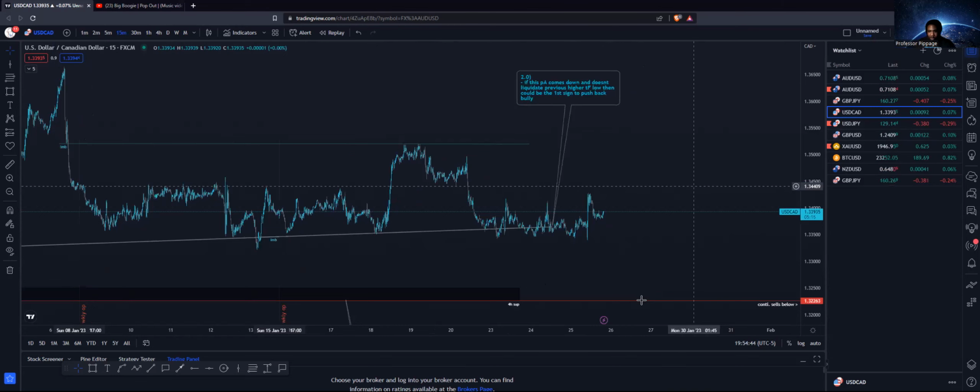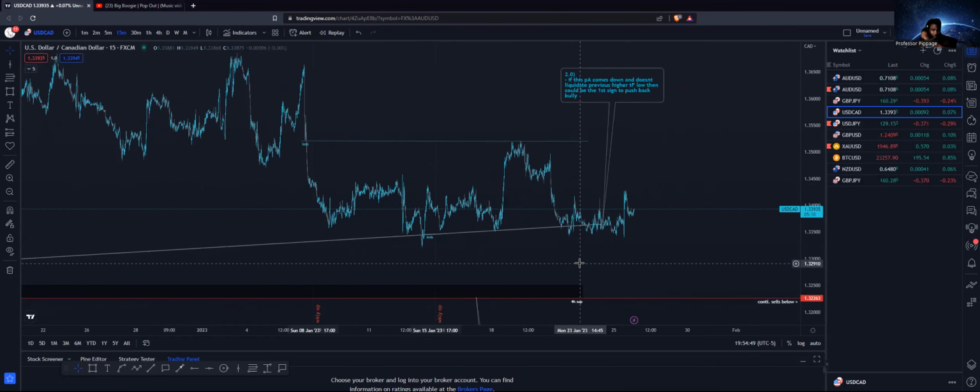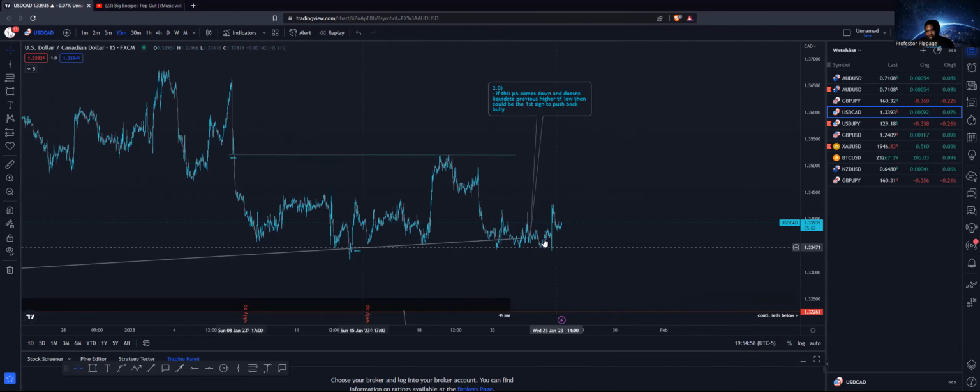I let UCAD run. So overall, UCAD is consolidating. I'm not looking for anything on UCAD tonight until we break lows right over here, or we get back up and break highs. Otherwise, you just get caught in that range, and I don't like trading ranges because I just don't.